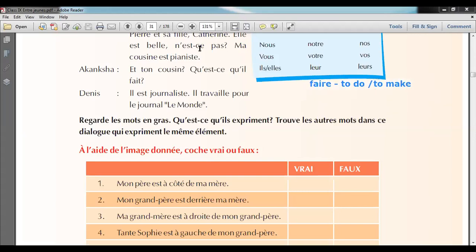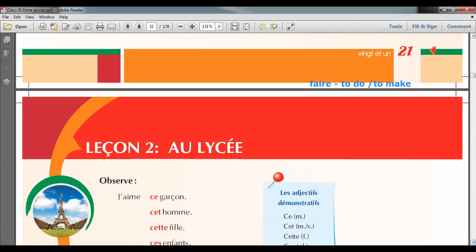Il est journaliste, he's a journalist. Il travaille pour le journal Le Monde. He works for a newspaper, Le Monde. So this is one important cultural question, the civilization they can ask. Okay, name a French newspaper, Le Monde. And these are small exercises, finding true or false. So by reading this exercise text, you can solve it yourself.